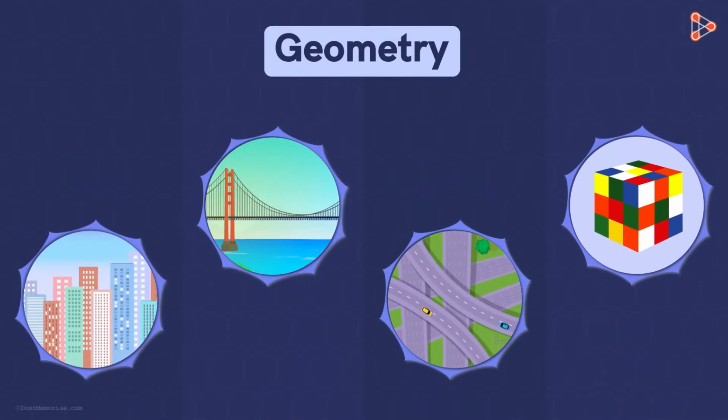Geometry is around us all the time. It's so intricately involved in our day-to-day life that we don't even notice it.